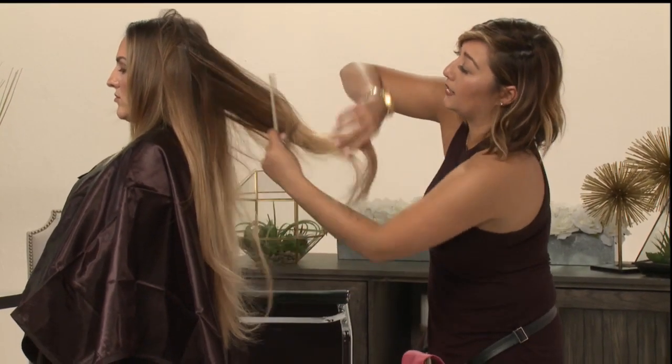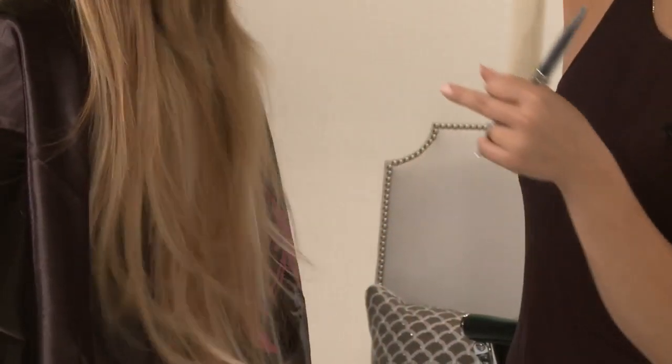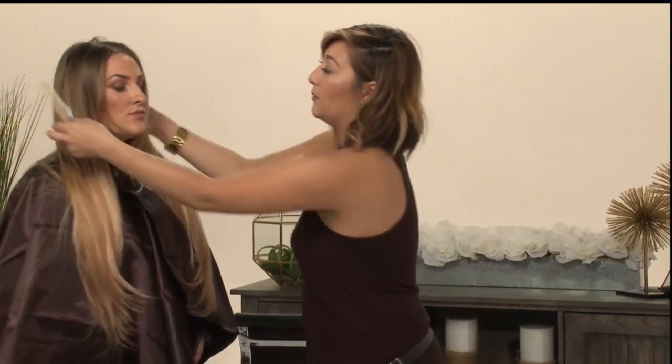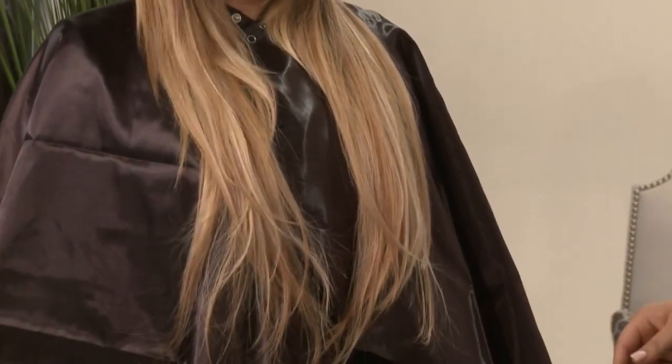And just slide cutting. That's all you want to do. And even though you're going over areas that you might have already, again, slow and steady. There we go. So we've got some beautiful layers on Bonnie. We're going to pull this forward just to take a look, make sure everything is even. And oh my gosh, you're looking good, girl. Very extra, just like you.